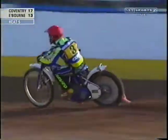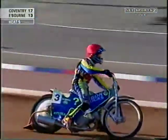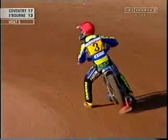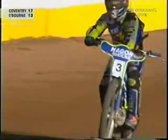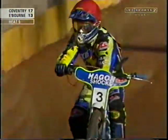But what a performance by that man, Lee Richardson, whose father, of course, rode for Eastbourne. He was the British League Riders Champion back in 1976 when at Eastbourne, that's in the second division. But Lee Richardson now is the son that counts here for Coventry tonight. For a lap of honour.